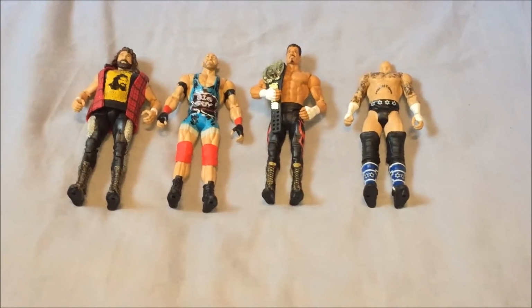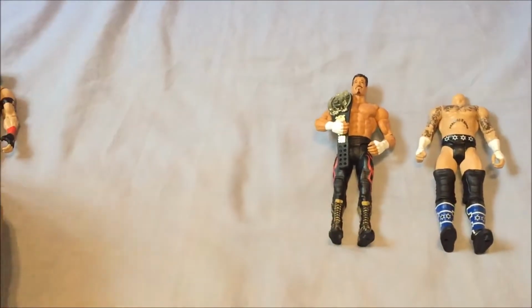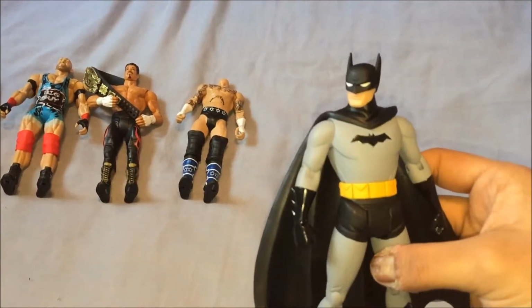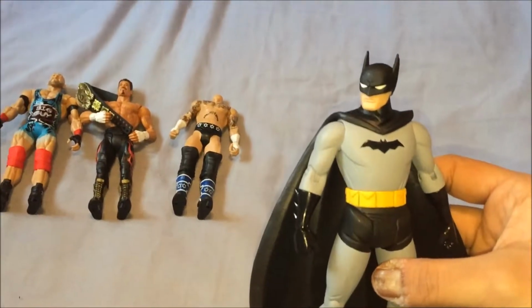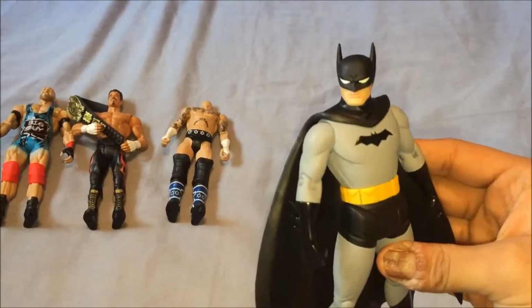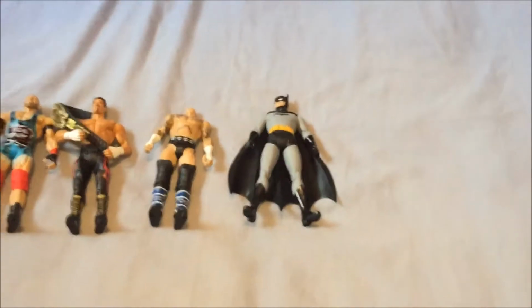Those are my wrestlers, and I'm going to put them to the side for a second and move on to the DC things that I've got. Well, I say DC Collectibles. I went to Forbidden Planet and I got the Darwyn Cooke interpretation of Batman, and that's a really nice looking figure. I paid £20 for that, I'm happy with it. Can never have enough Batmans, so that's pretty cool.